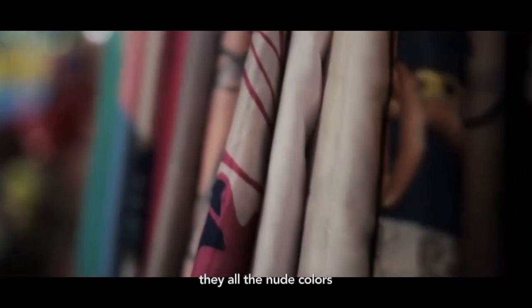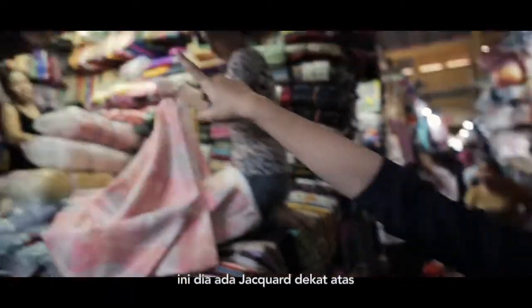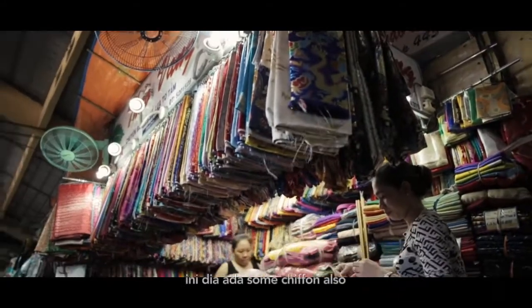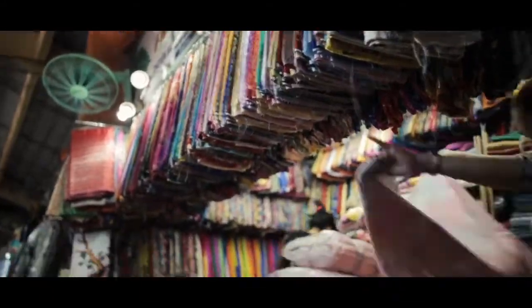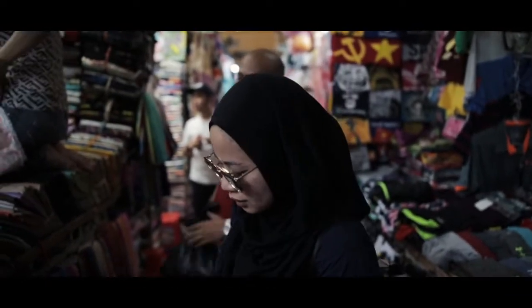You know, they're all the nude colours, a lot of colour fuse. So ni dia ada jacket dekat atas. Dia ada macam cunsang tie. Dia have some chiffon also. So this is usually the shop that we go to buy shampoo lah.